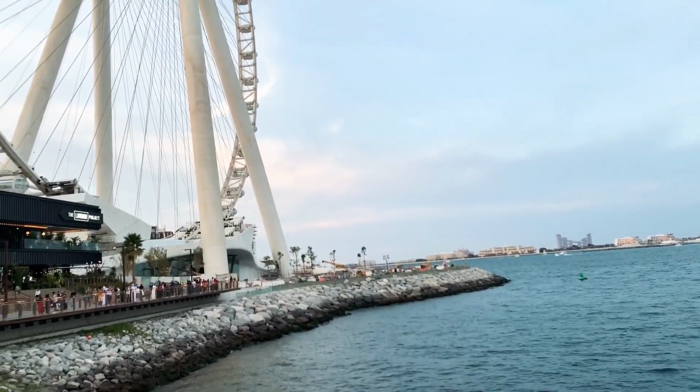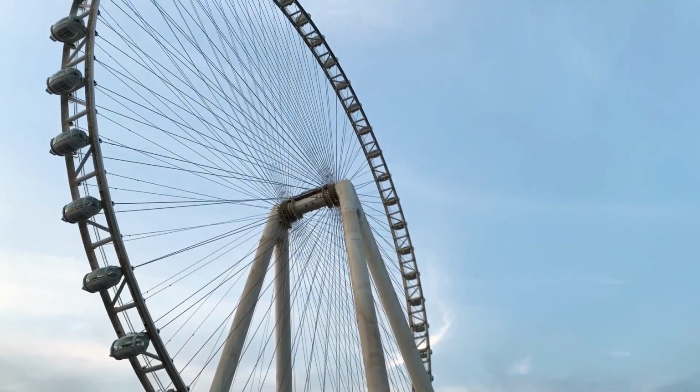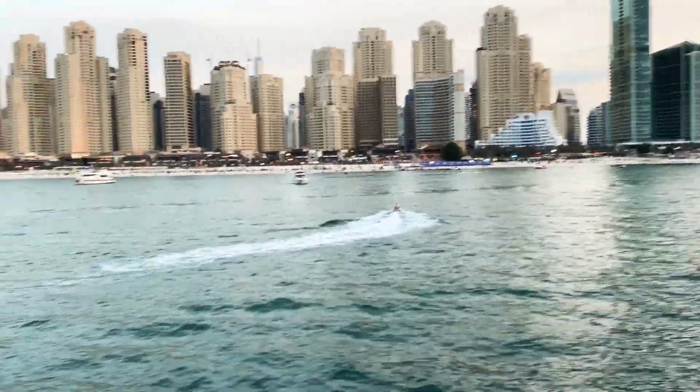This is a view from the sea of Blue Waters Island with the prominent Ain Dubai observation wheel. It is due to open in 2020 as the world's tallest Ferris wheel.